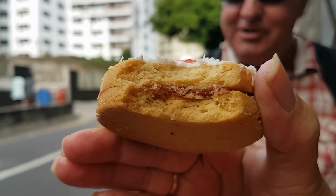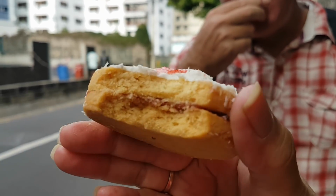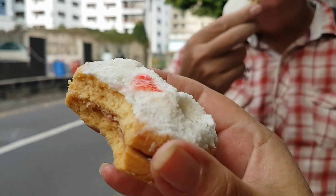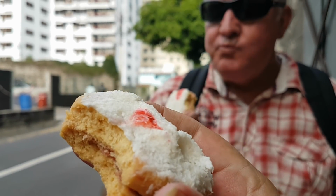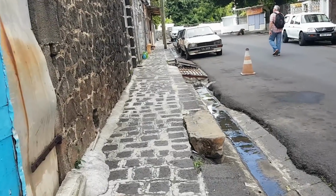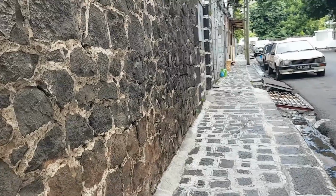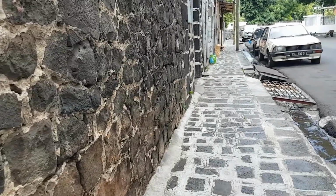It's very good. It's so crumbly and light. Oh, it's really nice. The biscuit is really good. Get a look at that. That crumbles. Oh wow, that is like one of the best biscuits ever. It's really getting quite late and we've been here for absolutely hours, but everywhere you turn, something else.